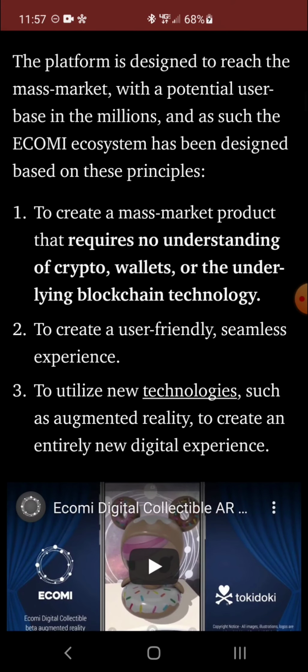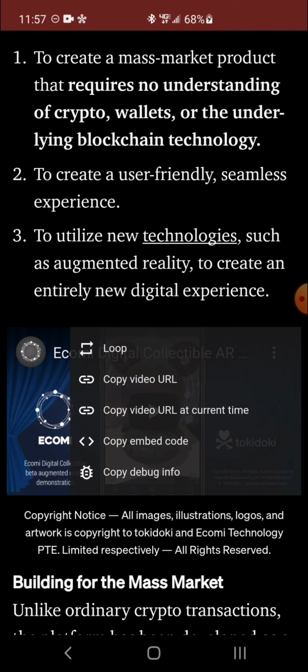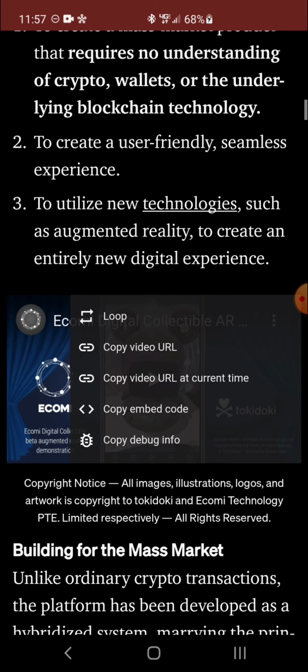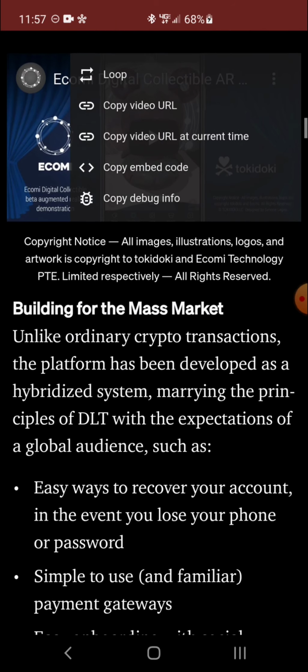The platform is designed to reach the mass market with a potential user base in the millions, and as such, the Omi ecosystem has been designed based on these principles to create a mass market product that requires no understanding of crypto, wallets, or the underlying blockchain technology, to create a user-friendly, seamless experience, to utilize new technologies such as augmented reality to create an entirely new digital experience.